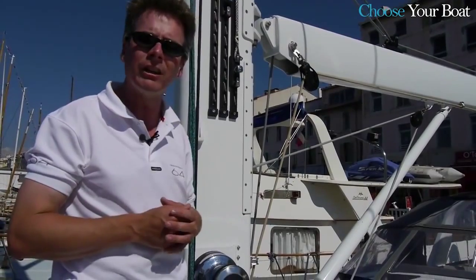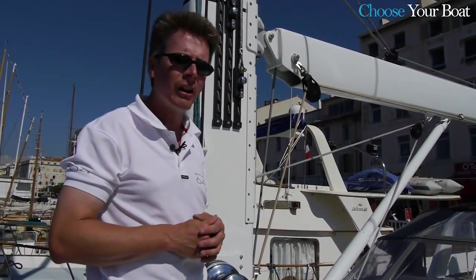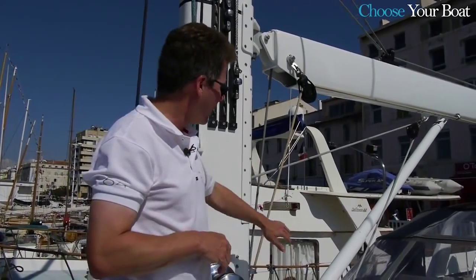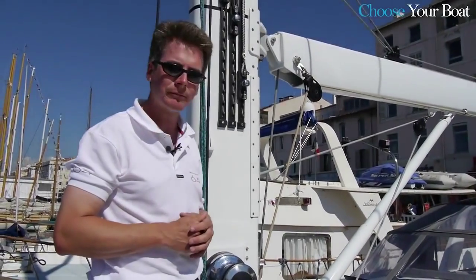And when we were in gusty conditions the other day, it allows you to perfectly control the main sheet tension without running all over the boat, and a fantastic option for people who are sailing with very few people on board.